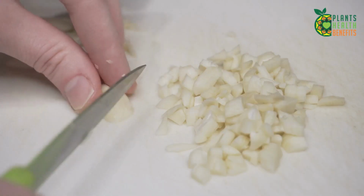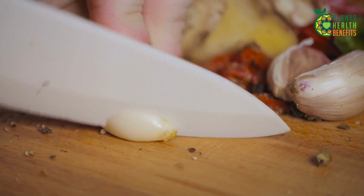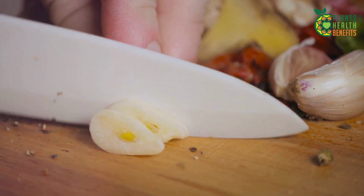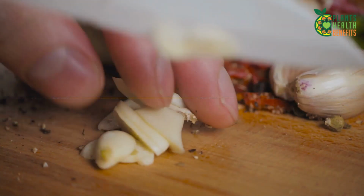This small white bulb is a powerhouse of antimicrobial and anti-inflammatory properties that can help fight infections. Consuming garlic can soothe the throat, reduce coughing, and ease catarrh symptoms.